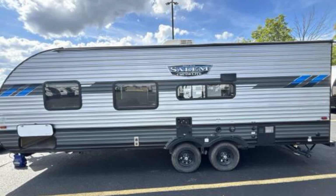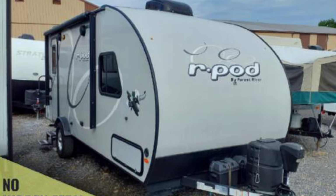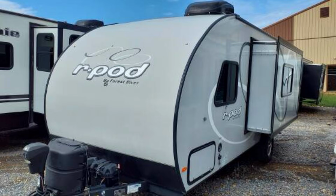No exceptions. Number 3. The 2020 Forest River R-Pod RP195, asking $14,990 out of Mifflintown, Pennsylvania. This one stands apart from everything else on this list, and I think that's exactly what makes it worth discussing. The R-Pod has that signature egg-shaped fiberglass body, compact, aerodynamic, and immediately recognizable.